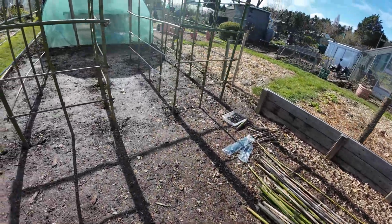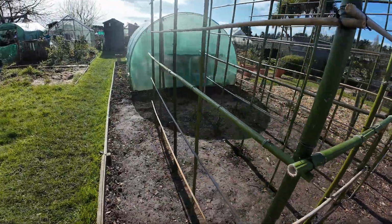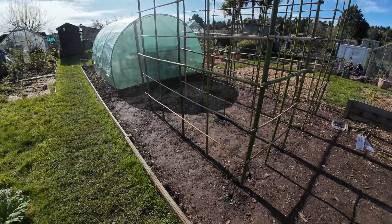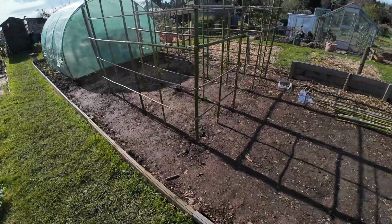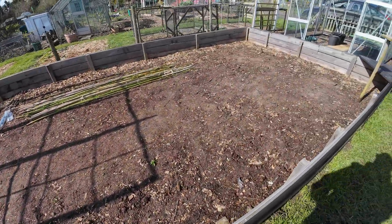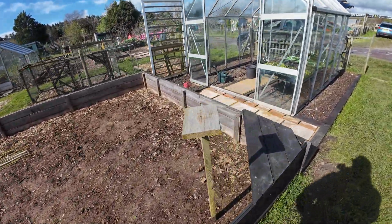So absolutely, well, I don't know whether I'm thrilled with it. I mean, I put it up yesterday, and I went away last night thinking, what are you doing? Right, let's just go in the greenhouse and see.